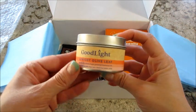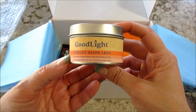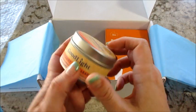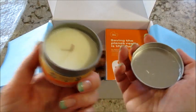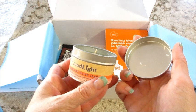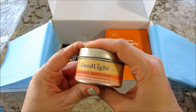Then the GoodLight apricot olive leaf, scented with a blend of pure essential oils and botanical oils. Plant-based and paraffin-free. A little candle. Ooh, yeah, that smells good. I like that.